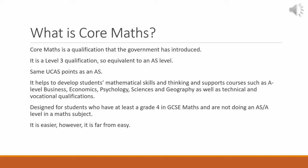And as we said, you'll need a grade 4 to get onto the course. Some students with an actual grade 4 will be successful, although a lot of the grade 4 GCSEs do find it quite difficult. So you are better off if you've got a higher grade than that. It is certainly easier than doing an A-level or an AS in mathematics, as can be seen from the entry requirements, but it certainly won't be an easy choice. There'll be a lot of new ways of looking at maths, thinking about maths that you'll not be familiar with from GCSE, and that will suit some students more than it suits others.